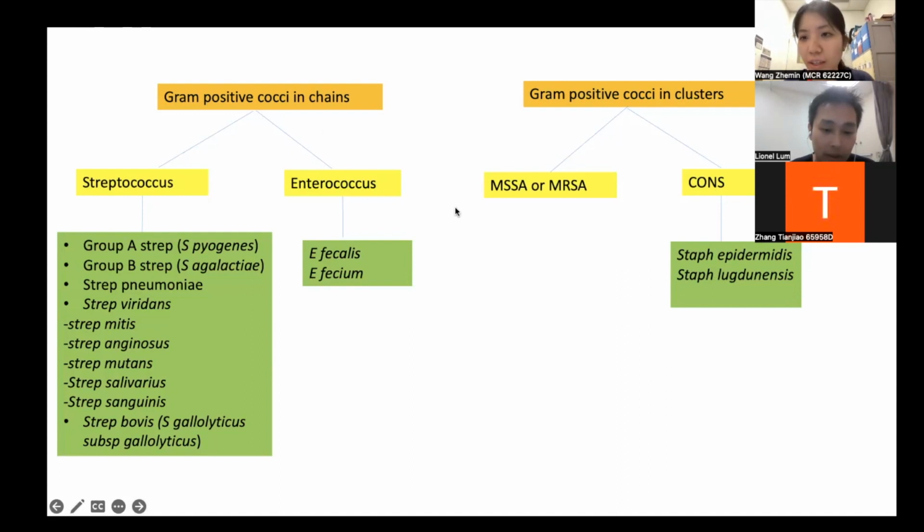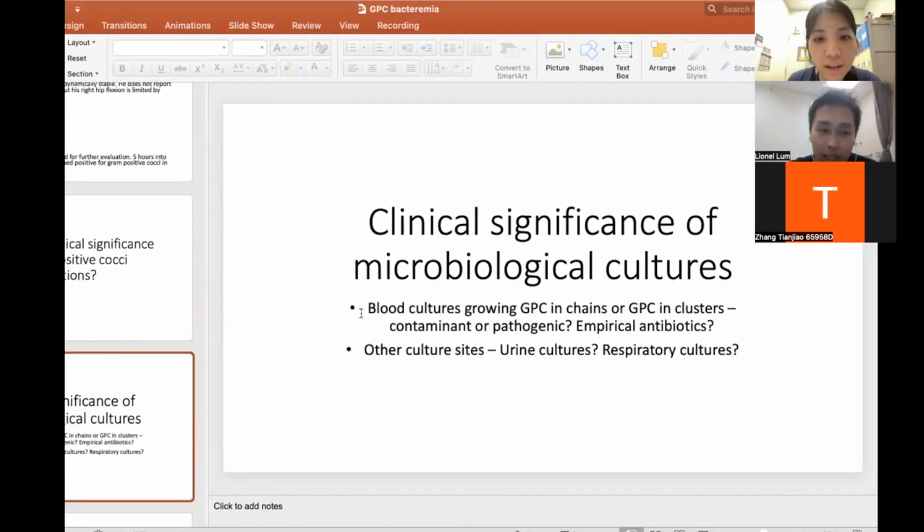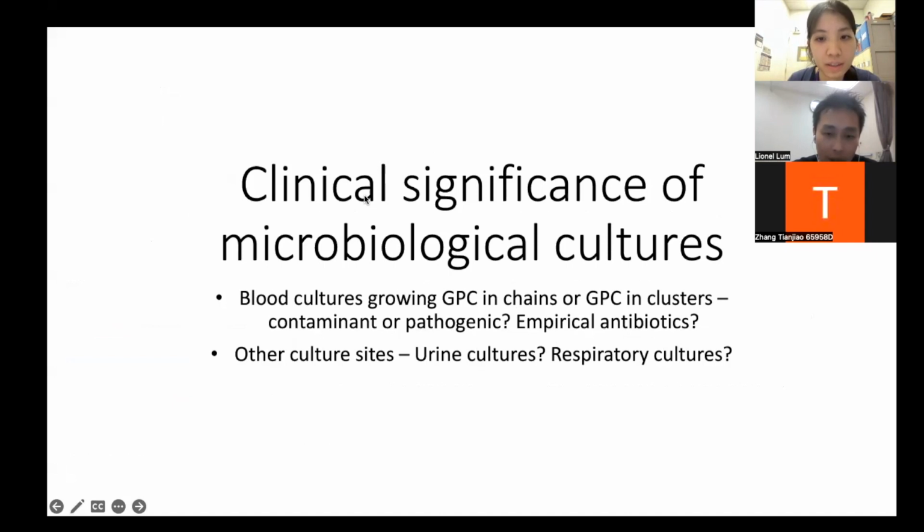I see. Thank you, Dr. Lionel. That was very helpful in looking at the overview of the different types of organisms that this microbe alert could be. We touched on the clinical significance of gram-positive microbiology, but we should also talk about what the empirical antibiotics are when you see a GPC in chains on call. So usually ask yourself where you think the infection is from.